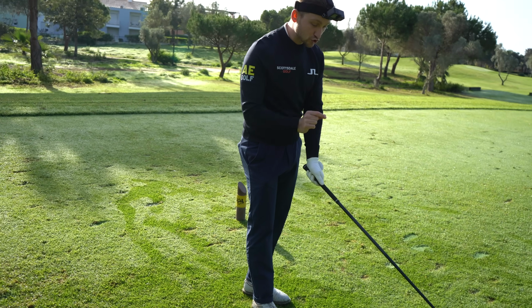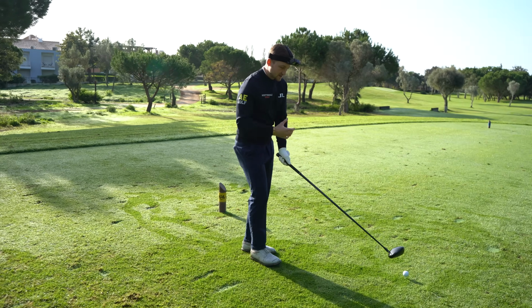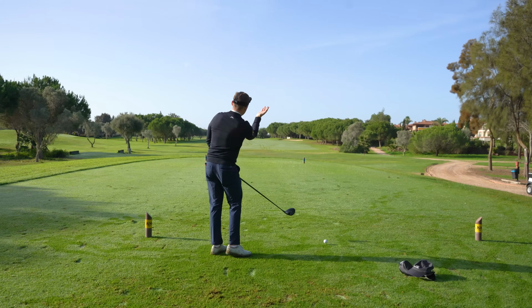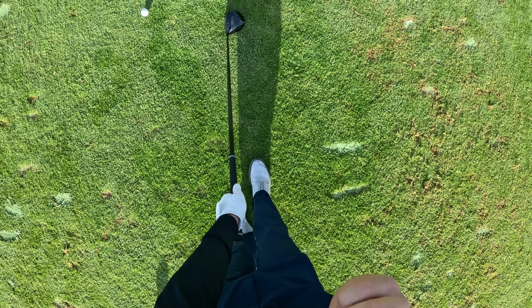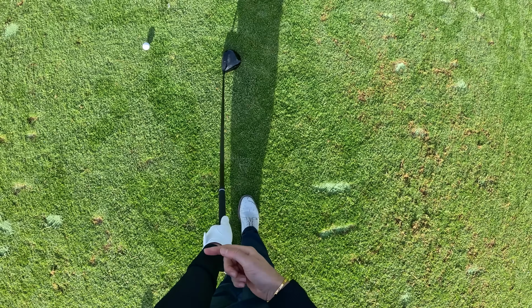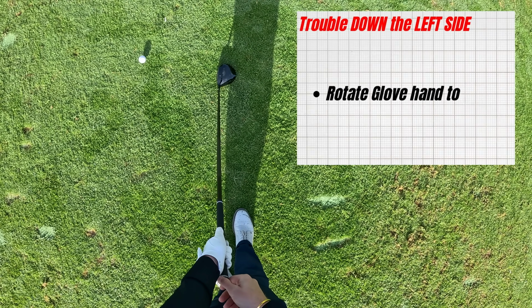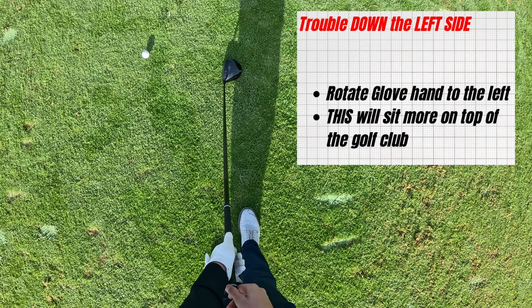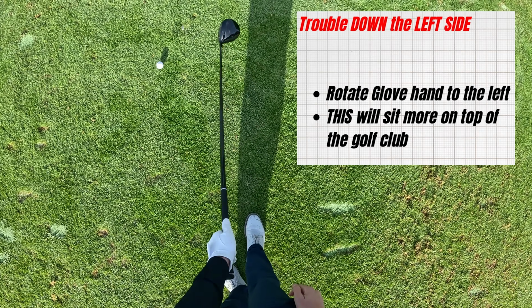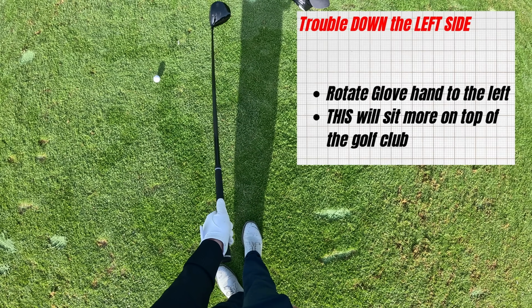Now, when I've got the trouble on the left, for a right-handed golfer, I need my club face open to my path to help promote a more left to right curve. So what I want you to practice, when you've got the trouble on the left, is rotating your hand to the left-hand side. Now you can see how my lead hand thumb is sitting more on top of that golf club.